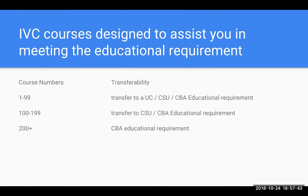If a course is numbered 100 to 199, it generally will transfer to a California State University. It will also meet the California Board of Accountancy educational requirement. And if it's numbered 200 plus, it's really meant to meet the California Board of Accountancy educational requirement only and will not transfer.